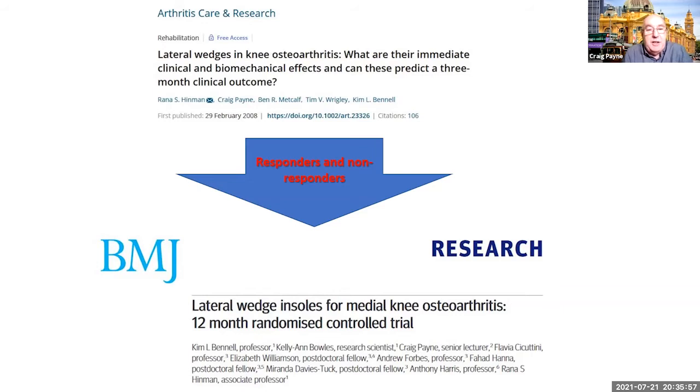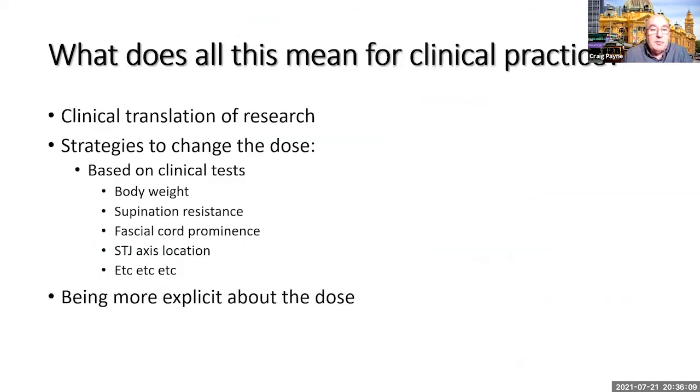And then it comes to this ethical point: how many people are being denied lateral wedge insoles for medial knee OA now because of the systematic reviews and meta-analyses showing they don't work? So what does all this mean for clinical practice? So hopefully you get the point of dosing. Dosing is something we do every day in clinical practice. To me, it's about the clinical translation of research into clinical practice.